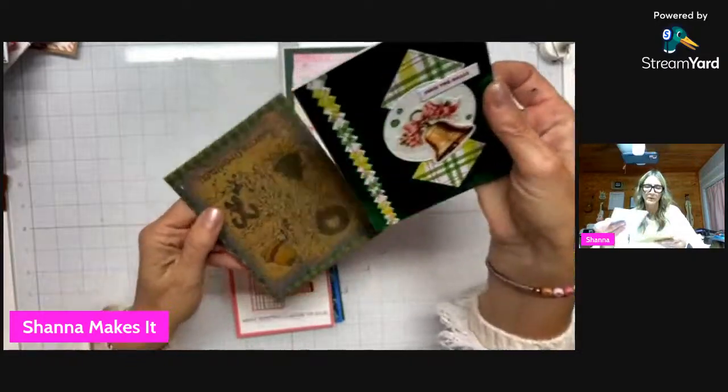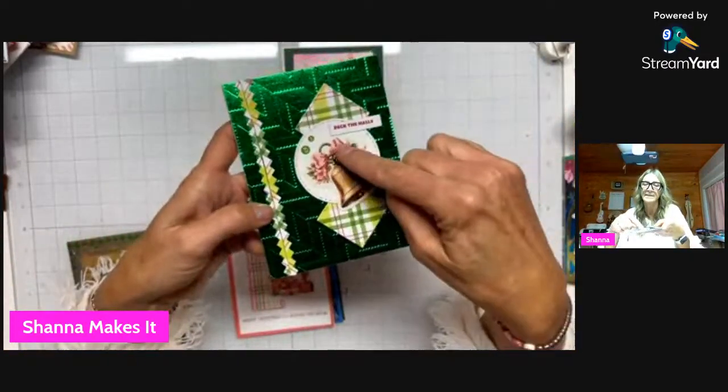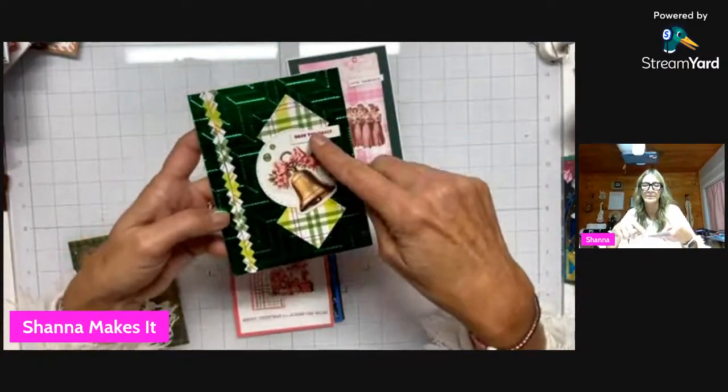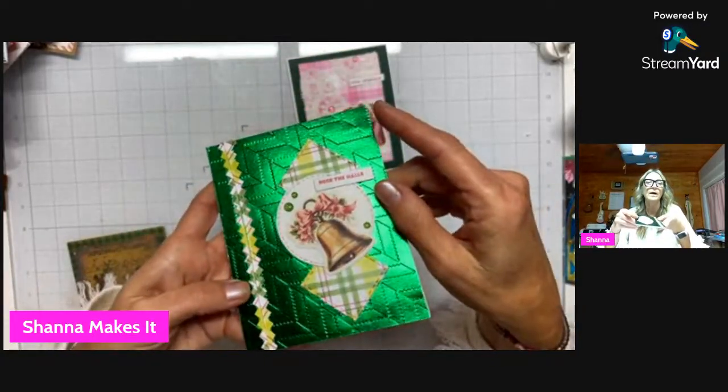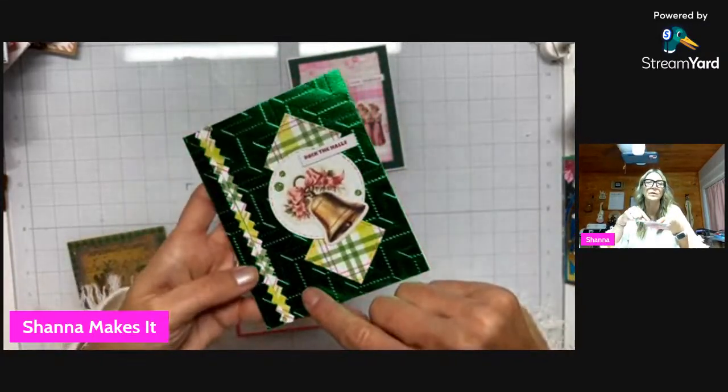This is another one. In fact, we're going to have several here. This is the same ephemera as this and sentiments. I just put it on a metallic green that I embossed with an embossing folder.